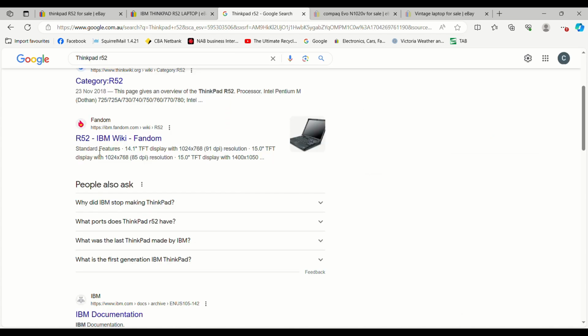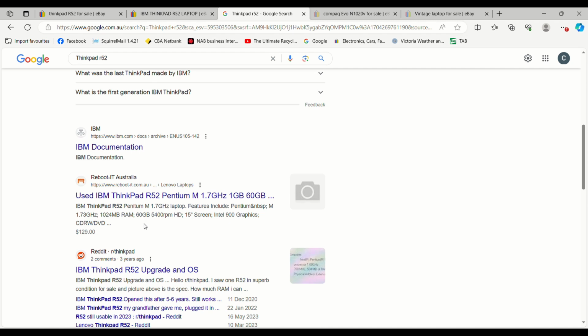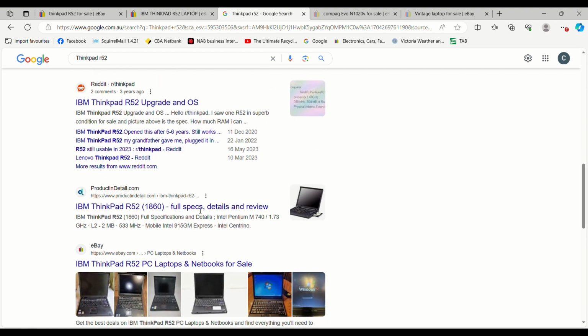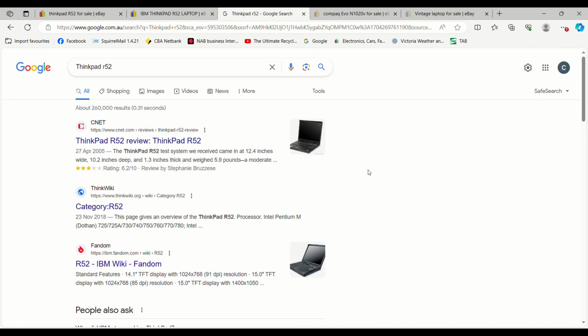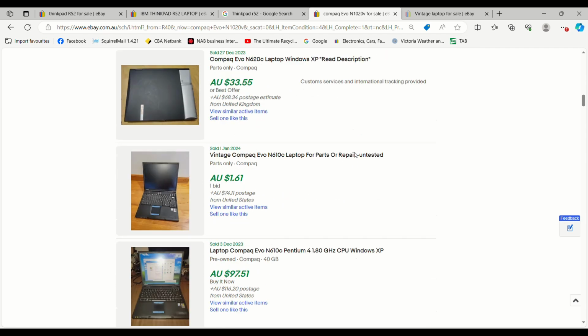And I do a bit of searching through Google just to check out forums and things and see what people say about them. It's a good way of finding out what dates they were made and any other information. But yeah, I didn't see anything with this model that makes me think it's worth putting it on eBay, so that's enough there. With the Compaq, I did a similar search.